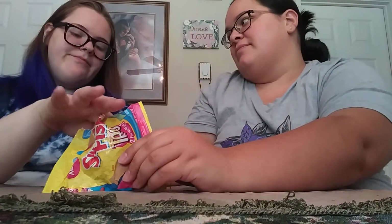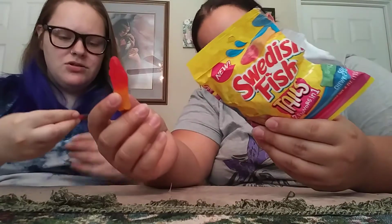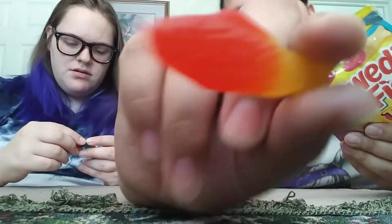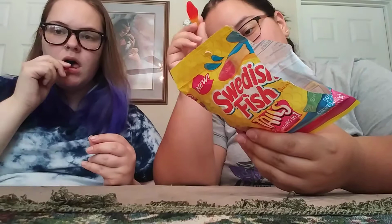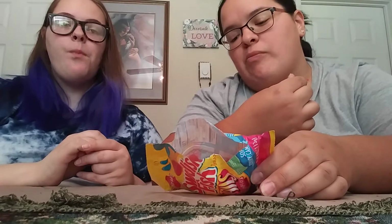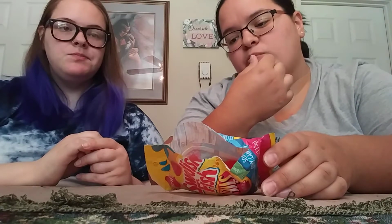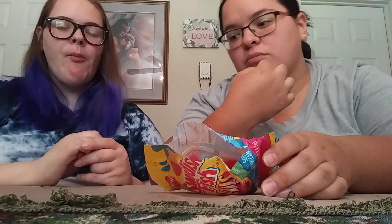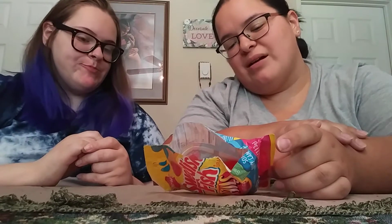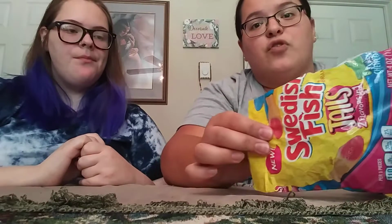Smells very fruity. Okay, I want to try this. These are so realistic. I'm not used to the Swedish Fish looking like this. I've had Swedish Fish a couple times, so I don't know. This one is a raspberry mango, and she has a blue raspberry strawberry. The flavor, okay. I feel like it's good. Like I said, it's very fruity. Fruity is good.